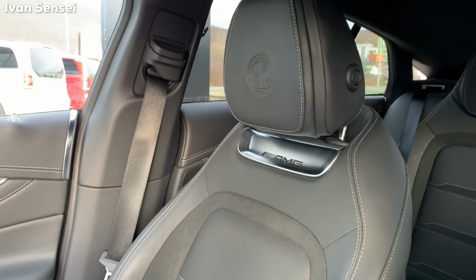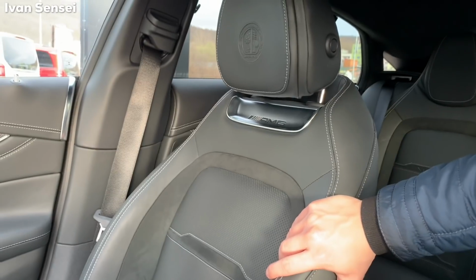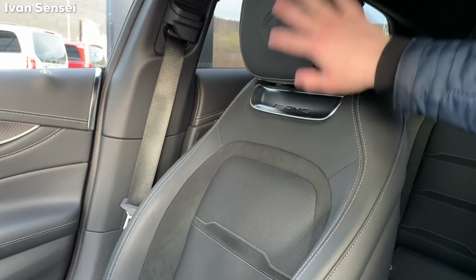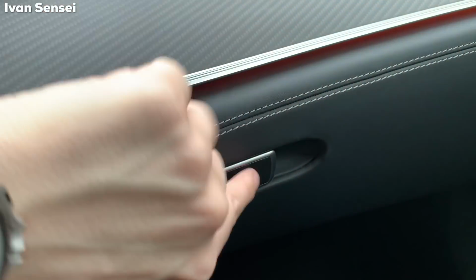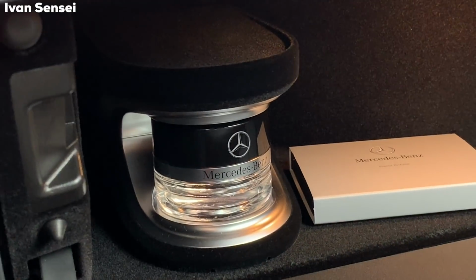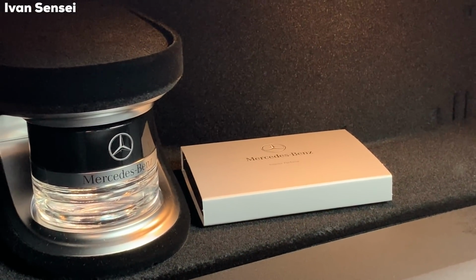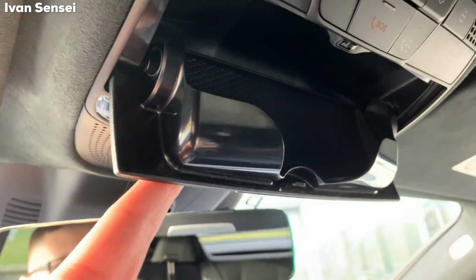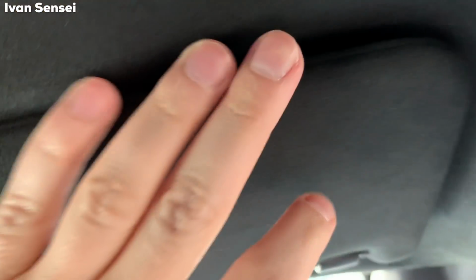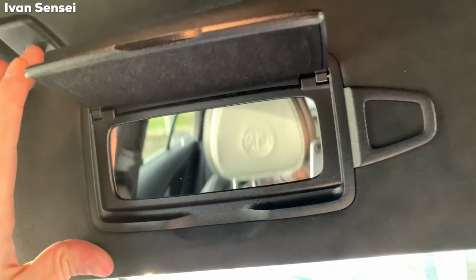So these are the seats, as I showed you already. These are the comfort seats, and you can have AMG performance seats, which have an integrated headrest. So in the glove box you have a perfume diffuser, and these are the samples for other perfume. You can store sunglasses here, and also here is a cosmetic mirror with light. So there's like a standard.